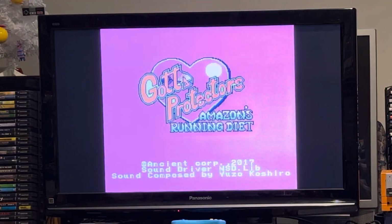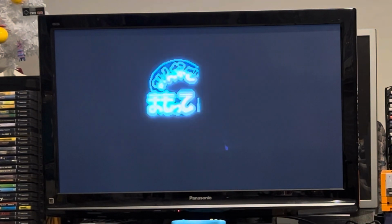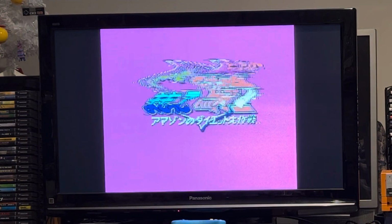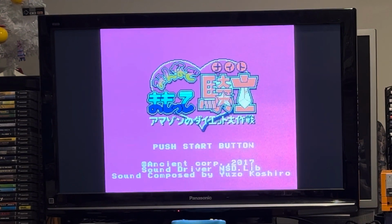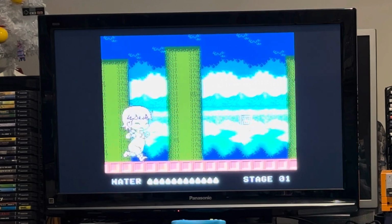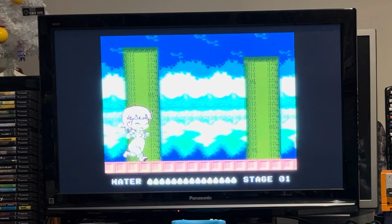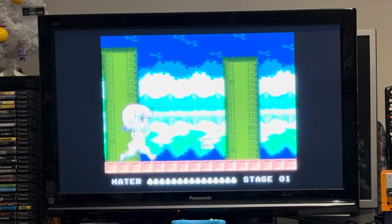a game that's, with all respect to Ancient Corporation, I don't want to be too rude here. It's a novelty. It's a distraction. It's not an in-depth game. We're not talking about something like an RPG or a side scroller with RPG elements or a deep shooter with lots of waves to memorize. It's not a sophisticated, see, this is where I don't want to be disrespectful.